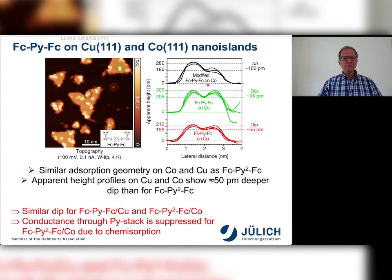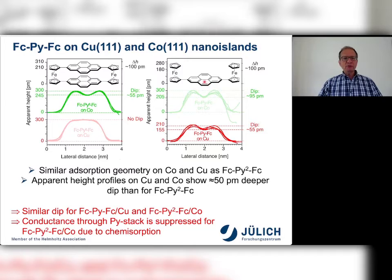But let me first compare the appearance of the cyclophane on the cobalt surface with the appearance of the reference molecule on the copper. They look very similar, both have a dip of about 55 picometer in the center. That means the cyclophane on cobalt looks as if the upper pyrene was missing, but of course this is not missing, but this part of the molecule does not contribute to the conductance in the center of the molecule. So the conductance is lower and the STM tip has to approach the surface closer in the constant current mode. Therefore, we conclude that the adsorption of the cyclophane on cobalt suppresses the conductance through this pyrene stack here.